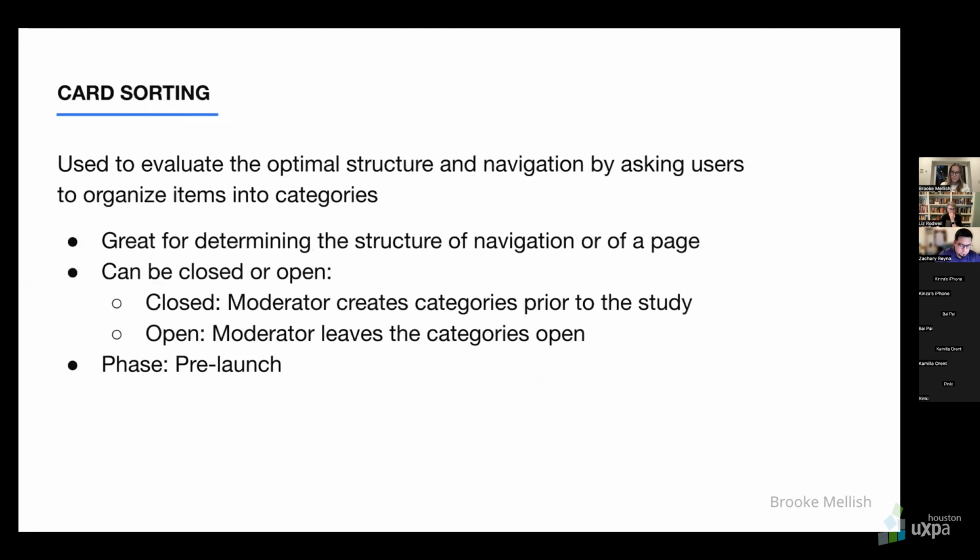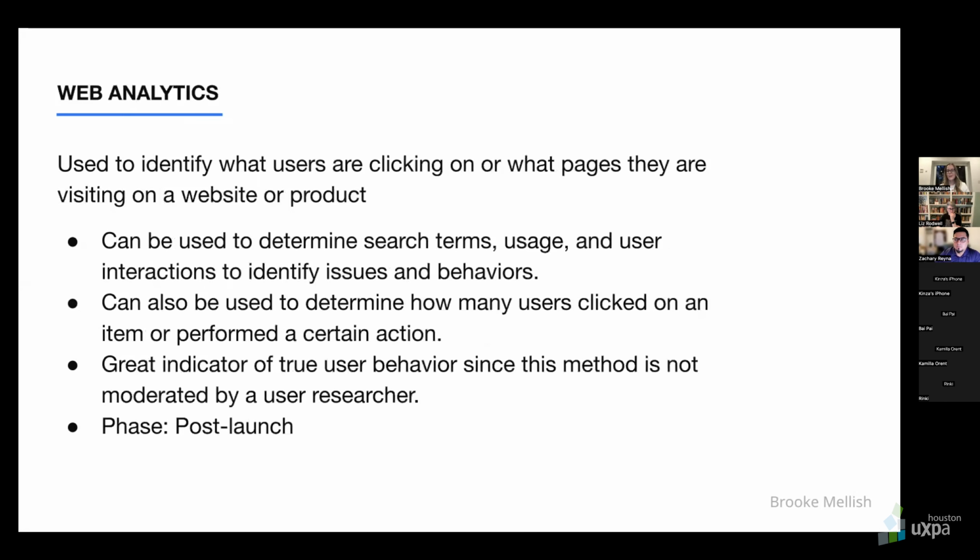And then card sorting. This is used to evaluate the optimal structure and navigation by asking users to organize items into categories. So this is really great for determining the structure of navigation on a menu, or if you want to figure out the information architecture of a page. This can either be closed or open. Closed means that the moderator creates the categories prior to the study, and then the participant needs to place items into those categories. Or if it's open, the moderator leaves the categories open and they will write what the category names would be at the top. So this is done pre-launch. Or if something's really not working well, you can still do it post-launch, but generally pre-launch would be best to figure out what the information architecture should be.